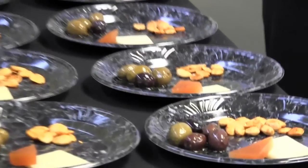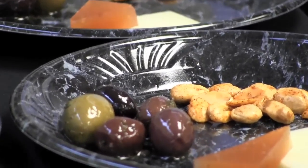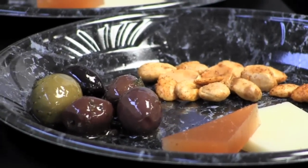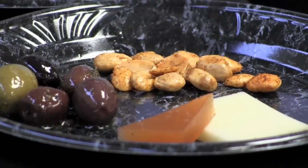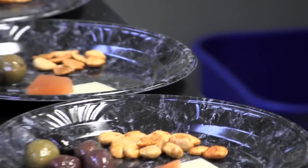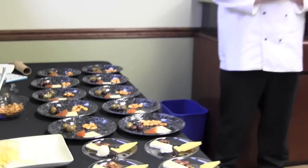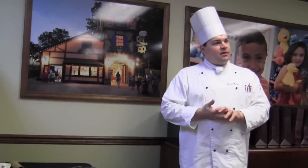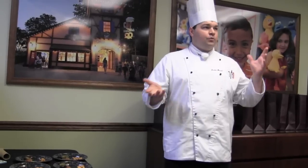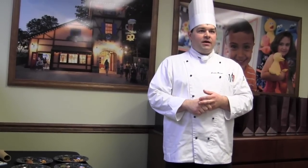And then finally, just some marinated olives. I added a few ingredients to that. I added some orange zest and some spices, some bay leaves, olive oil. So they're marinated, and some of those flavors are infused into the olives. But please, I'm here to answer any questions about the food, not just about this food, but about any food questions you have, or about the event that you may have.